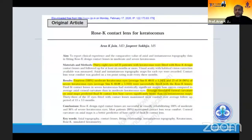So I will be emphasizing basically on Rose K and scleral lenses, because of the shortage of time, it is difficult to cover all the types of lenses.